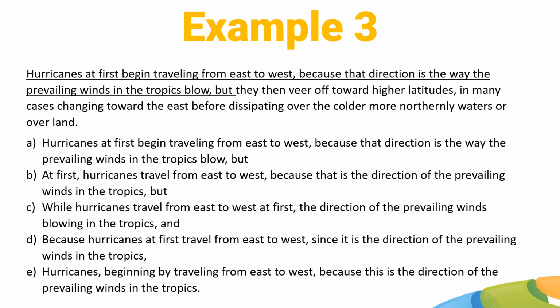Well, we like the fact we've got hurricanes up front as the first word because that is the subject of the sentence. That's great. But then it's paired with begin traveling. We hate that. There's no way. The world's perfect GMAT sentence is not the girl began kicking the ball or the girl was kicking the ball. It's the girl kicked the ball. We want hurricanes travel. There is no way that A is right.